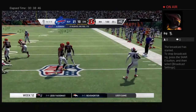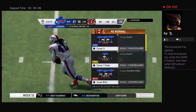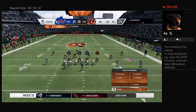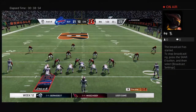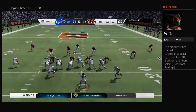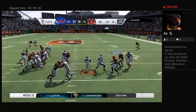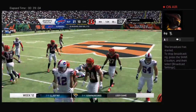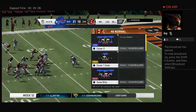And he is brought down at the 22 after a gain of 2, and it brings up 2nd down. The last run good for 2. Here's 2nd and 8. It's 2nd and 8 at the 22. Oh, he's got a little daylight. And they're able to get this one across the 35.